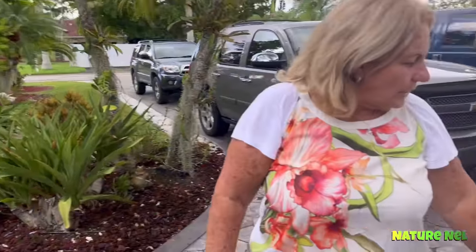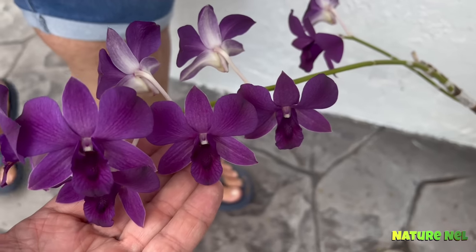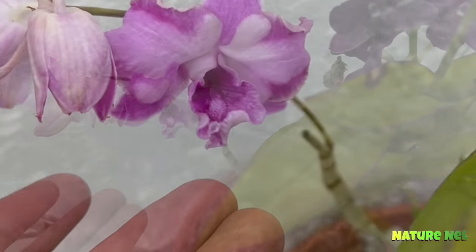Aquí mira todos los endrullos que tengo aquí. Oh, yeah. Oh my God, look at how deep this purple is. Mira que está abriendo hoy. Mira qué clase de endrullo. Qué lindo. Parece una orquídea, tú sabes, diferente. It's just breathtaking what she has.